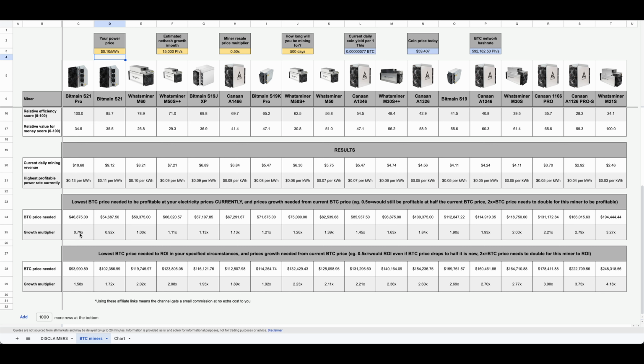And if you're at an even cheaper rate, like let's say you're hosting at 8 cents per kilowatt hour, Bitcoin could further drop all the way down to $37,500, and this S21 Pro would still be profitable for you.